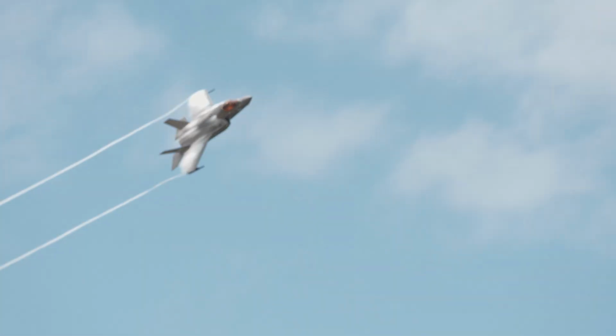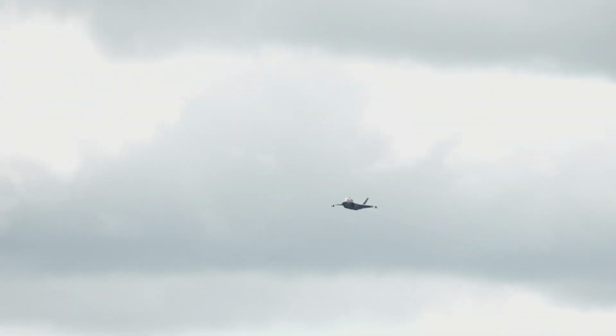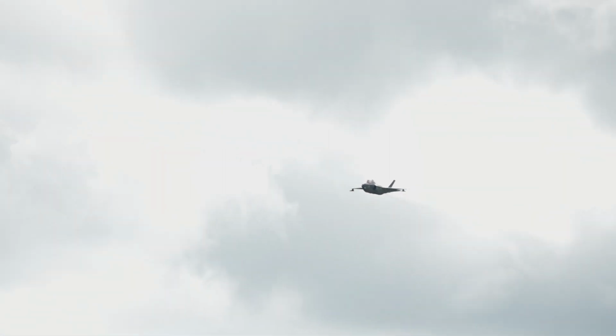Here from the left, here's the rep, the F-35. Norway, and then other countries have purchased it, like Israel and Japan, the Republic of Korea, Belgium, Poland, Singapore, Finland, Switzerland, Germany, others.